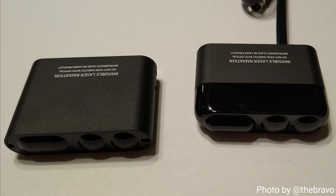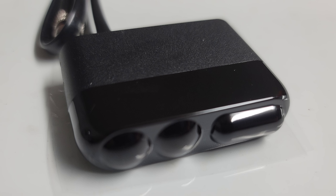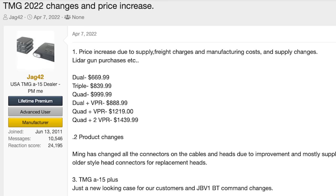Additionally, there's also been a software update to add a little bit of additional functionality if you're running the JBV1 app. TMG has also released updated Gen 2 Plus heads, which improved the performance over the original Gen 2s. Plus, they no longer have a removable lens cover, and that lens cover is now rounded instead of flat. And then finally, we also have price increases for the TMG system across the board. And for full details on all the changes here with TMG, I'll link to that in the video description as well.